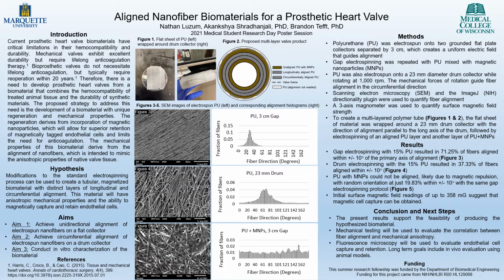Unfortunately, using the same method with the addition of magnetic nanoparticles resulted in completely random alignment, suggesting that the layers of aligned and magnetic materials must be distinct, limiting the maximum magnetic field strength that can be obtained. Drum electrospinning was not as effective as gap electrospinning in obtaining fiber alignment, but still resulted in 37.3% of fibers within plus or minus 10 degrees of the primary axis of alignment. Although not shown on this poster, this method was also unsuccessful in aligning fibers containing magnetic nanoparticles. Finally, surface magnetic measurement suggests that appropriate magnetic fields can be attained using this protocol.